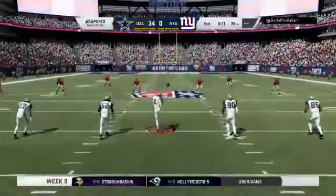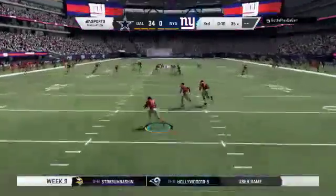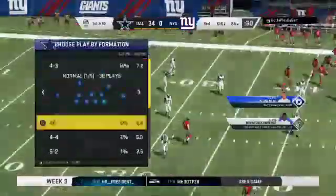Now here's Blair Walsh to kick this one away. This is fielded at the goal line. And not a bad return here. He gets it out to the 25-yard line.